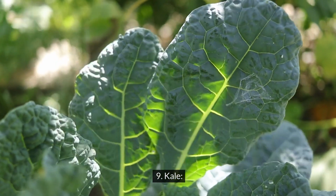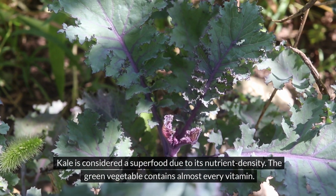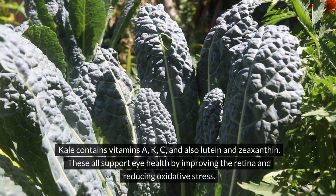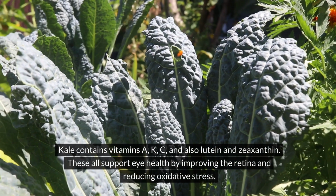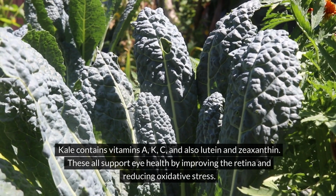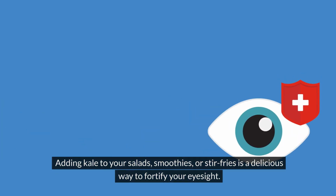9. Kale. Kale is considered a superfood due to its nutrient density. The green vegetable contains almost every vitamin. Kale contains vitamins A, K, C, and also lutein and zeaxanthin. These all support eye health by improving the retina and reducing oxidative stress. Adding kale to your salads, smoothies, or stir-fries is a delicious way to fortify your eyesight.